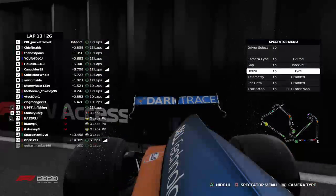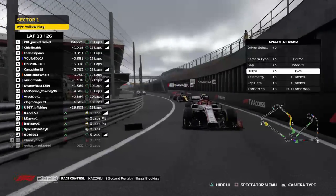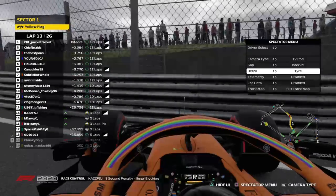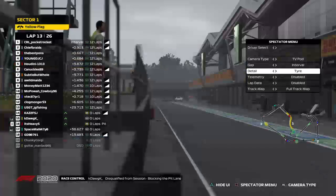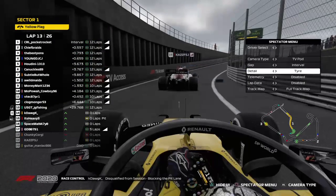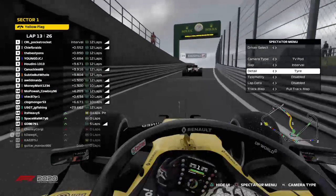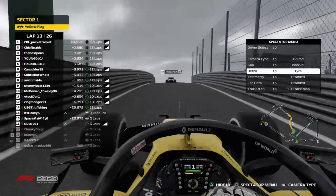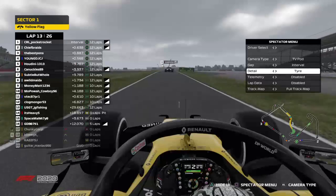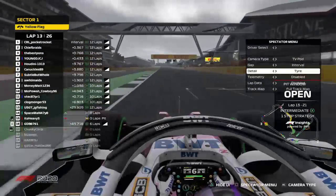A big accident here, as we can see. Kaz is getting a penalty for this, as Chunky Corgi just has nowhere to go as he is out of the race. It's calamity in the pit lane. Now they can finally leave, as K-Dog is out. Kaz is out of this race here. Calamity, big accident, big moments here as we're down to 16 runners.